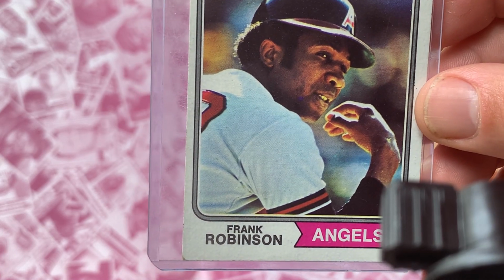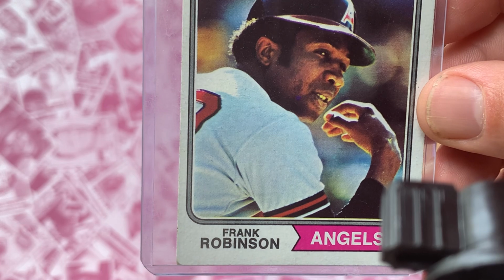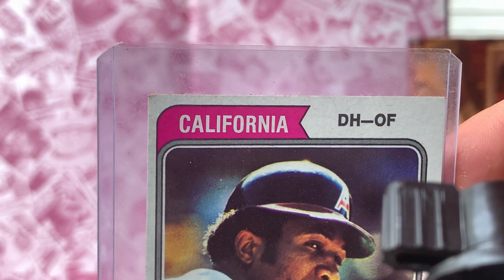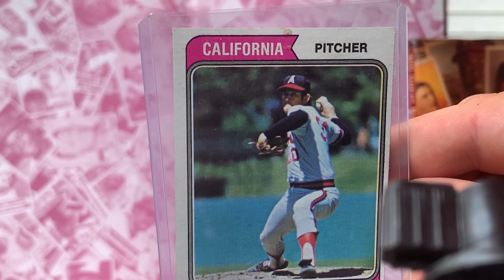Here's Frank Thomas's. Now this card is in Mike Payne's book because it's the first Topps card to feature a DH. And that's why that card is iconic. This is iconic. I think it was when he had the 3,000 strikeouts.